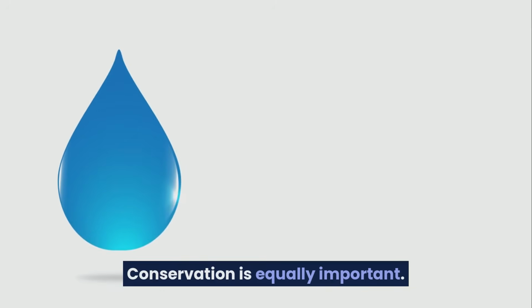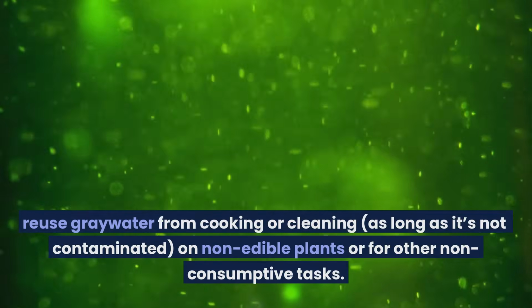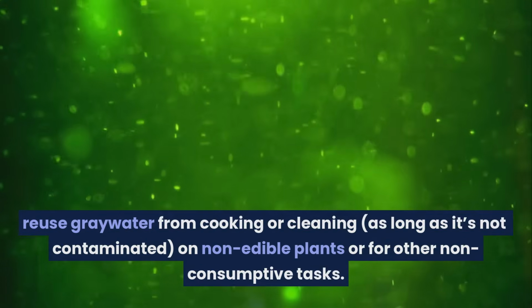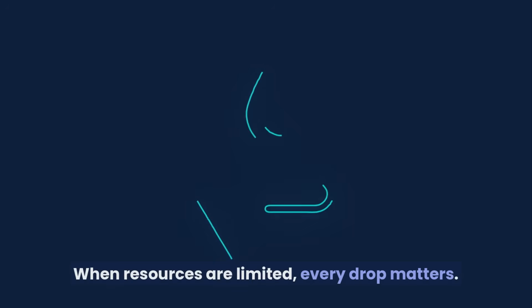Conservation is equally important. Don't waste water unnecessarily. Use it sparingly for washing, and reuse gray water from cooking or cleaning, as long as it's not contaminated, on non-edible plants or for other non-consumptive tasks. When resources are limited, every drop matters.